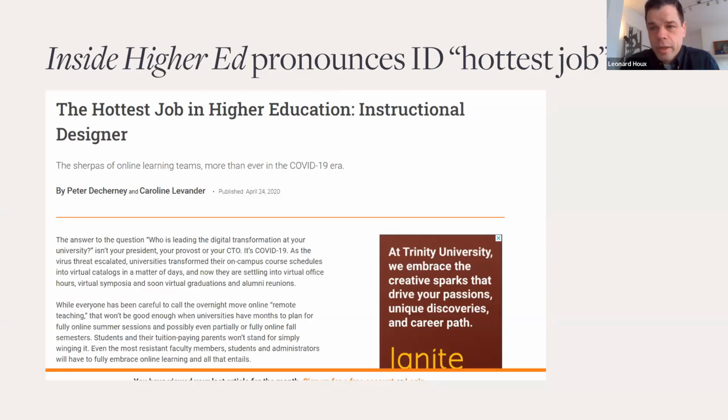This came out in 2020 in Inside Higher Ed, wherein it talked about the hottest job in higher education. The hottest job being no less than the instructional designer or learning designer, which it also described as the Sherpas of online learning teams, saying that in the days of lockdown with emergency online provision, students wouldn't be happy for academics to just wing it anymore.